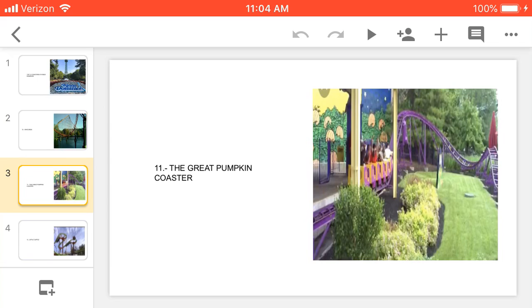Number 11, the Great Pumpkin Coaster. I just like the meme all over this coaster. It's pretty bland, uninspired. It doesn't give me nosebleeds, which is why I put it above Anaconda.